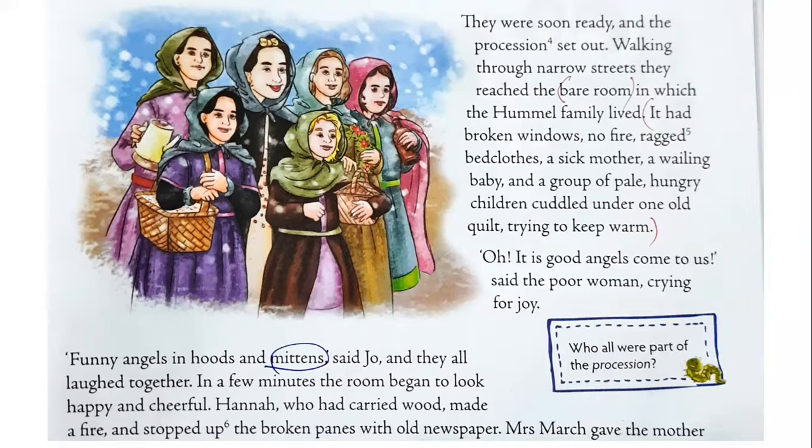"Oh, it is good angels come to us," said the poor woman, crying for joy. "Funny angels in hoods and mittens," said Jo, and they all laughed together. In a few minutes, the room began to look happy and cheerful. Hannah, who had carried wood, made a fire and stopped up the broken panes with old newspaper.